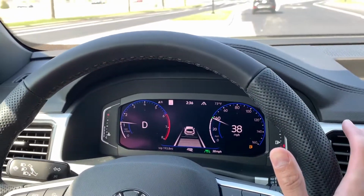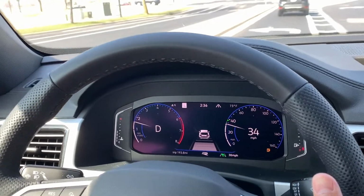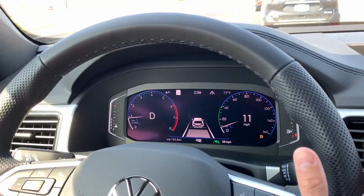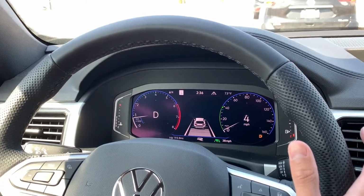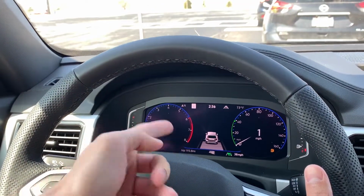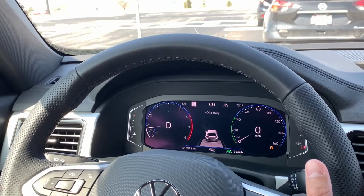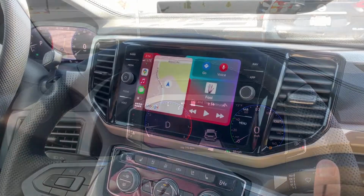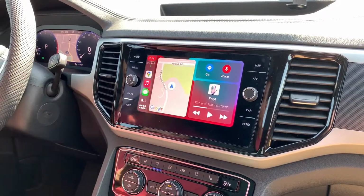I feel like it works half well. I would definitely trust it on the freeway, less so on these sort of roads right here. And you can see that you do stop as another car comes up, and you can see that within the system. It does come to a full stop as well, but it will not engage itself unless you put your foot on the pedal again. Going to the infotainment system, you can see we've got Apple CarPlay.